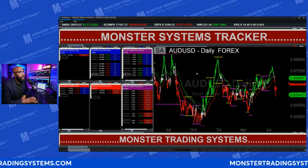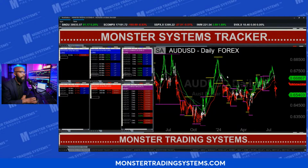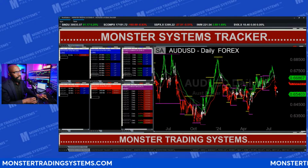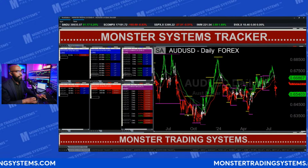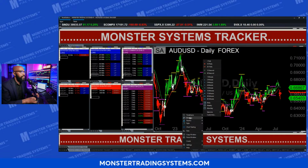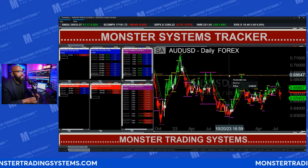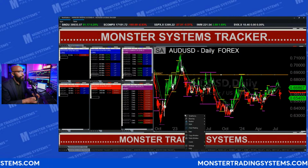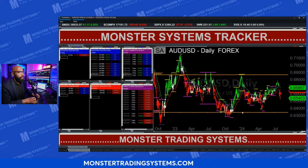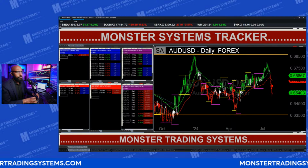Aussie dollar, not much happening here, a lot of consolidation. There are better opportunities. So we'll keep it for now, but you've got better opportunities there, guys. Resistance is about right here, support down here. But you have much better opportunities than this.